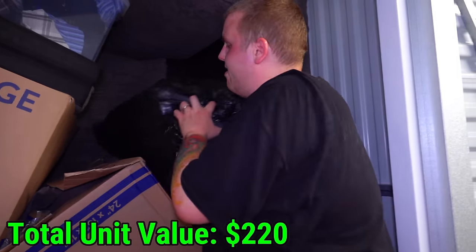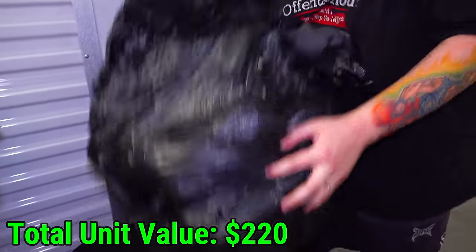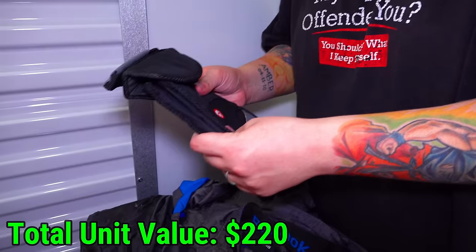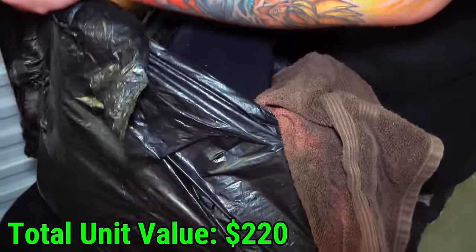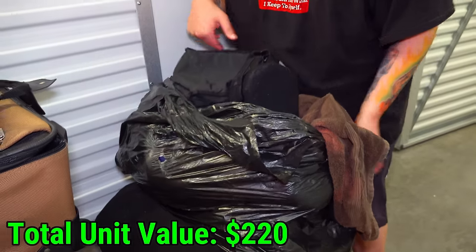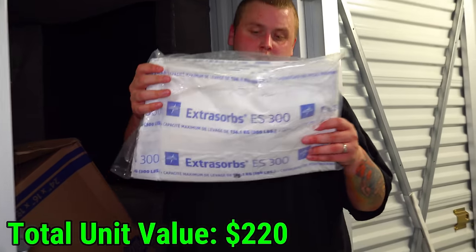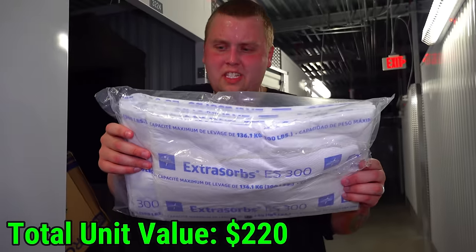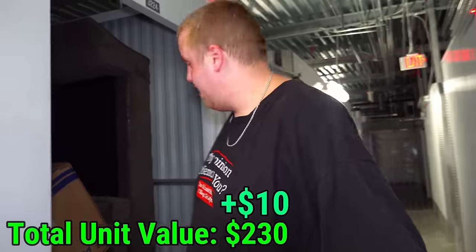This bag right here feels like, ooh, actually there's some stuff in there that's not closed. I was about to say it looked like all clothes, but I definitely feel something in here that doesn't feel like clothes. Oh, lunchbox. But I feel like there's more in there. A neck pillow, probably for a plane. Is that all I felt? That is all I felt. So this right here is just clothes. What about this? What is that? Looks like maximum capacity for lifting 300 pounds. This can lift 300 pounds. Okay, that's pretty powerful.